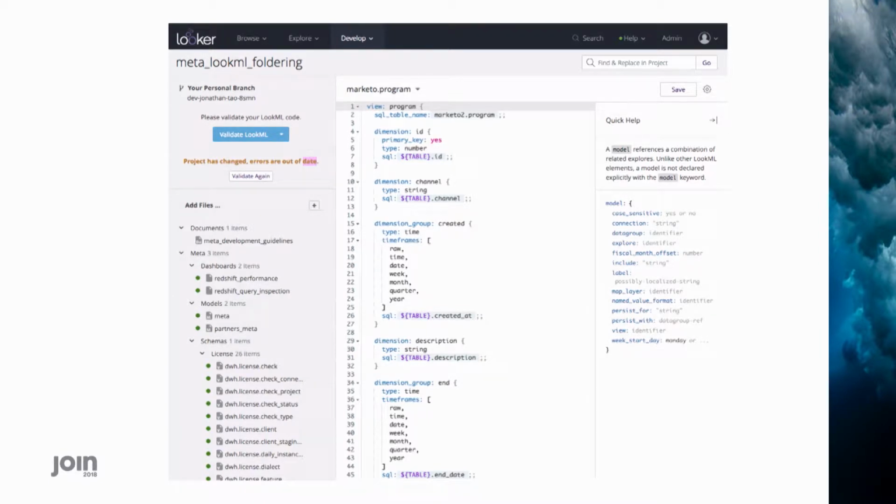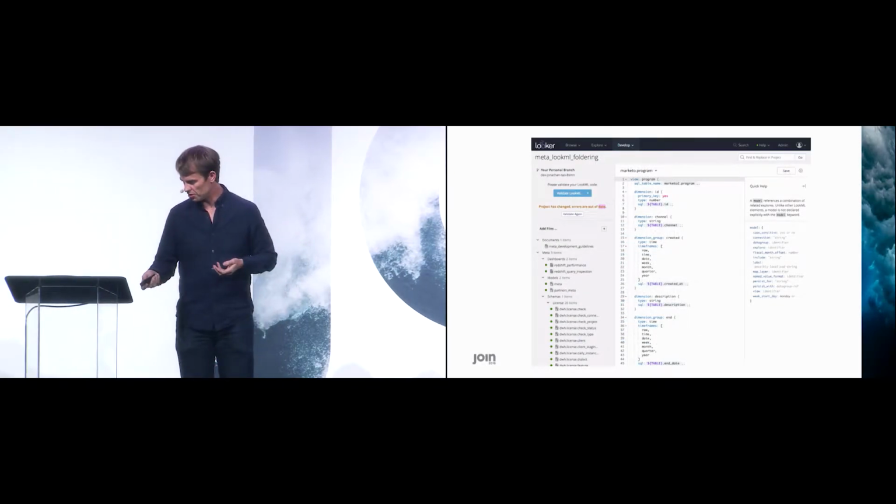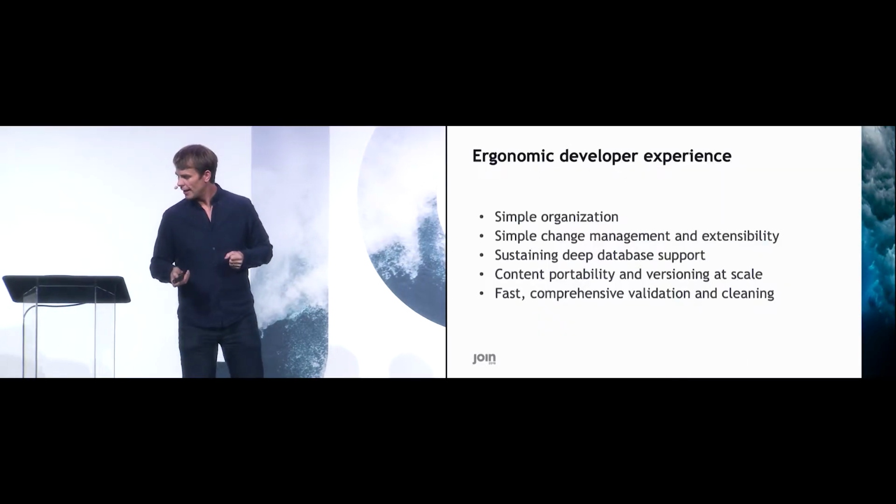We want to continue looking at developing the IDE and making it great. We've talked a lot about project import and extensions across projects and being able to import and work with different kind of Git layers underneath your core model. We need to keep making sure that the IDE is supporting that type of stuff.